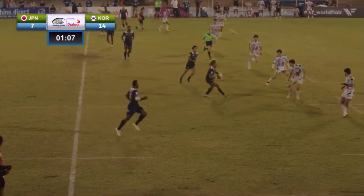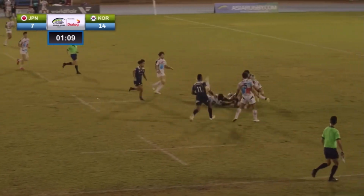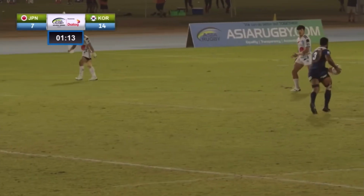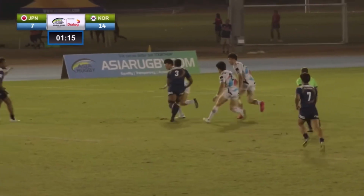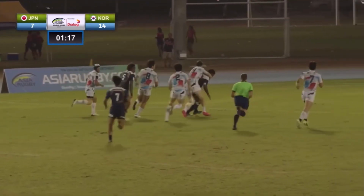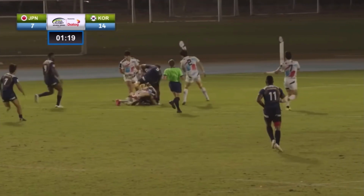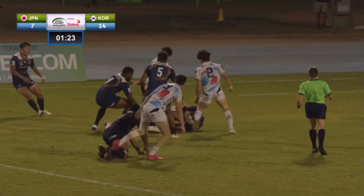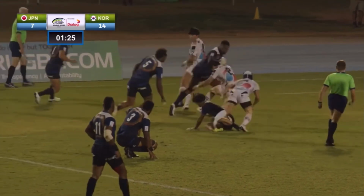Fa'oli with the ball. Let's see what he can do. Tries to take him on the outside, step back off his right foot. Goes into contact, they shift it. Number 3, Aseri with the ball. Holding it, fending, still running. Goes to ground, needs support. They got numbers on the left. Neitani. They still have numbers on the left.